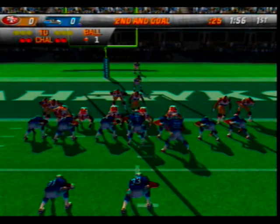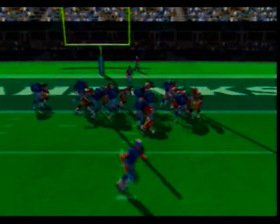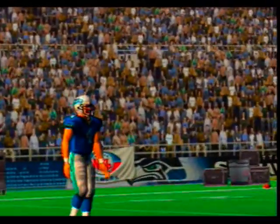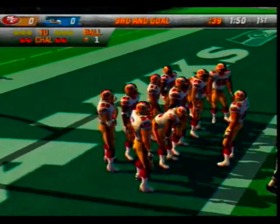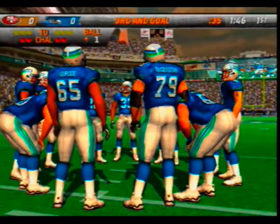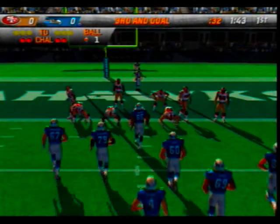Stewart with a man in motion. Gives the ball off. They'll spot this one at the one. So that tackle now gives him four. The defense got right in there and shut that play down. They're just a yard away now. Ball on the 1-yard line.